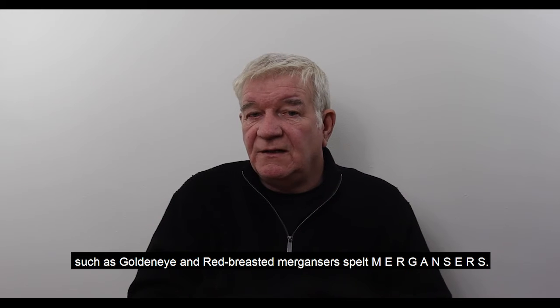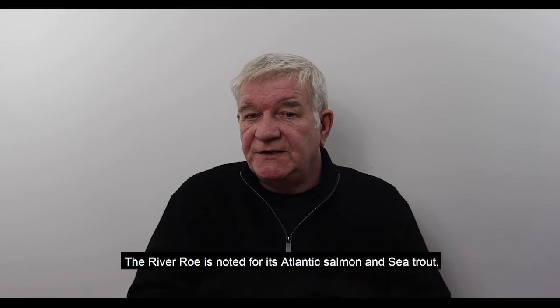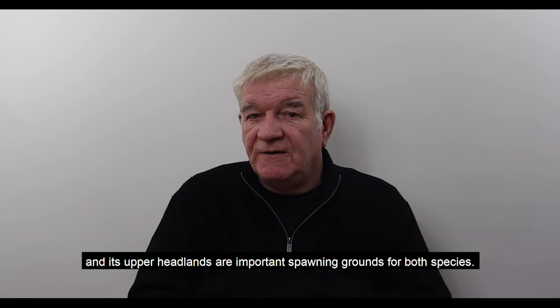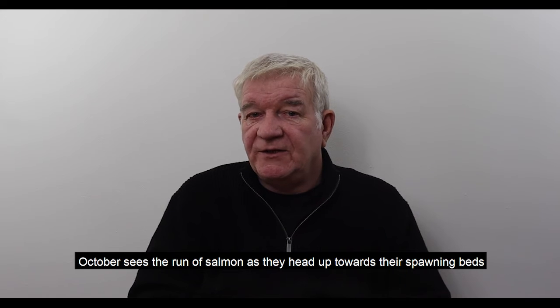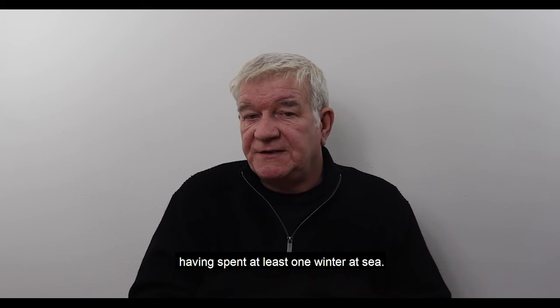spelt mergansers. The River Roe is noted for its Atlantic salmon and sea trout, and its upper headlands are important spawning grounds for both species. October sees the run of salmon as they head up towards their spawning beds, having spent at least one winter at sea.